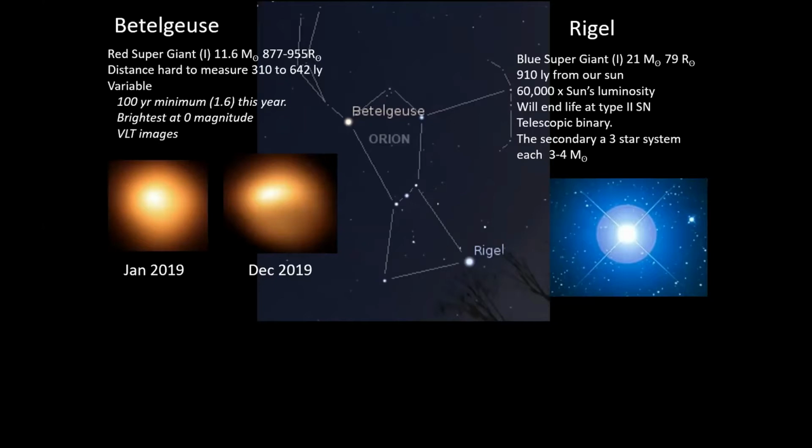Betelgeuse went crazy this year, puffing off a cloud of dust and dimming to a 100-year minimum magnitude of 1.6. If someone asks you when Betelgeuse will explode as a supernova, you can say maybe a few 100 years ago, maybe tomorrow, or perhaps 1,000,000 years ago. The balance of opinion among experts is hundreds of thousands of years from now.